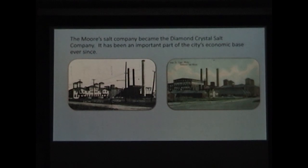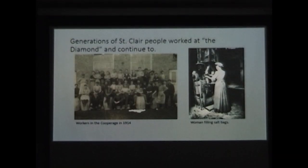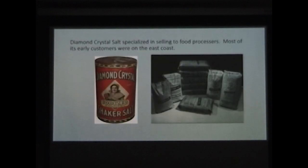So the Morton Salt Company became the Diamond Crystal, and it became an important part of the economy of the city ever since. It still is. And generations of St. Clair people worked at the Diamond. Diamond Crystal products in the early years were shipped mainly to the East Coast, and much of it was shipped by boat across the St. Clair River to Courtright, and then by rail to New York and to the East Coast.